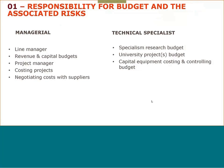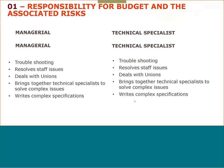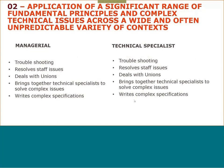O1 is that you have responsibility for budget and the associated risks. So it could be that you have significant involvement in setting a substantial budget. And O2 is that you have the application of a significant range of fundamental principles and complex technical issues across a wide and often unpredictable variety of contexts.